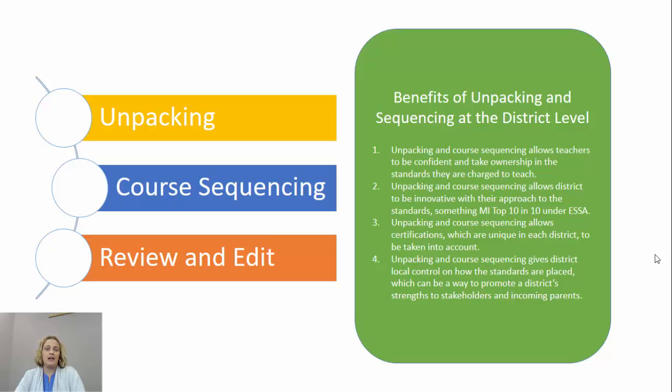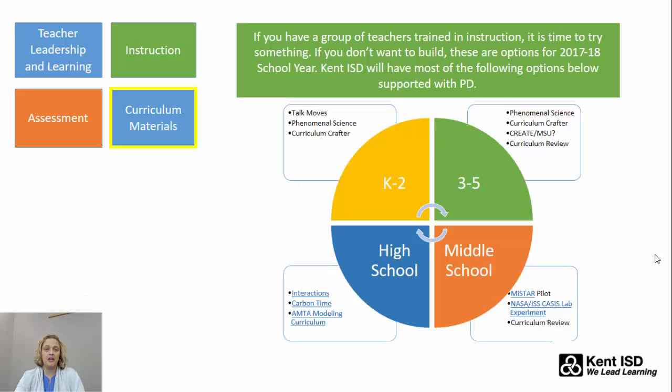I also think by having teachers spend time unpacking and sequencing, you are really going to get a lot better buy-in on this whole change that's really called for in the new science standards. If you need any help with this process, please don't hesitate to ask.